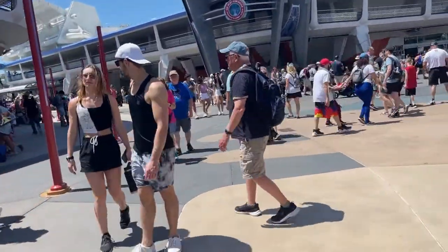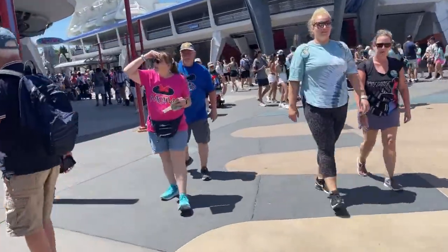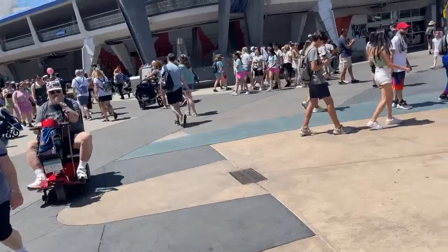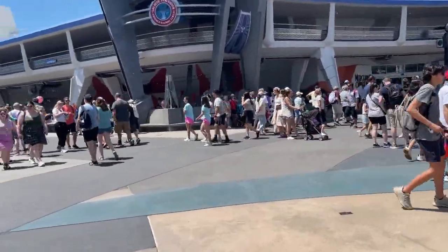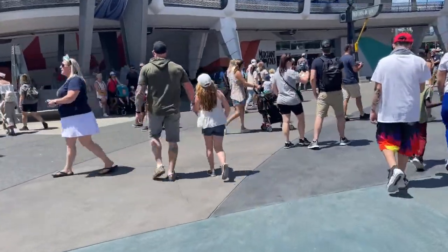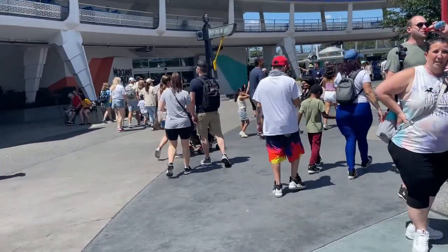But I could still do another Lightning Lane selection at 4:30 because it's 2 hours after the last Lightning Lane selection. So I could do one at 4:30 and then have two if we could sneak one in before we go to the Haunted Mansion.